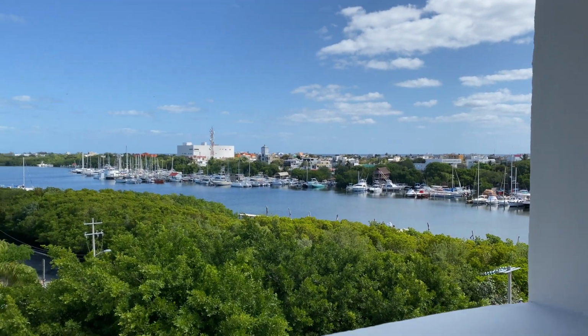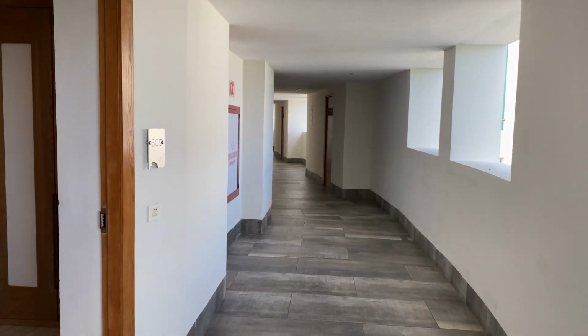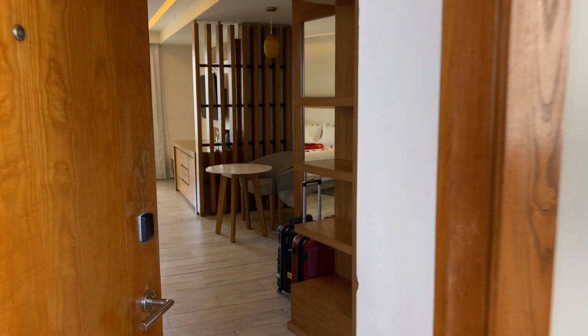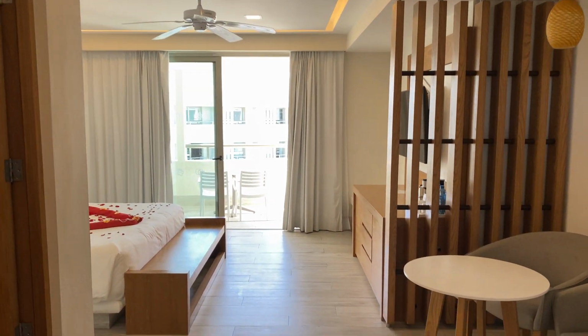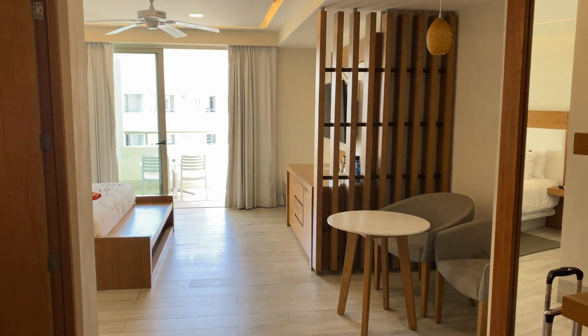Chris Elenes here, and we just arrived to Isla Mujeres here in the Riviera Maya. And to our surprise, they have our room ready for early check-in here at Izla. Let me give you guys a quick little room tour as we walk in.